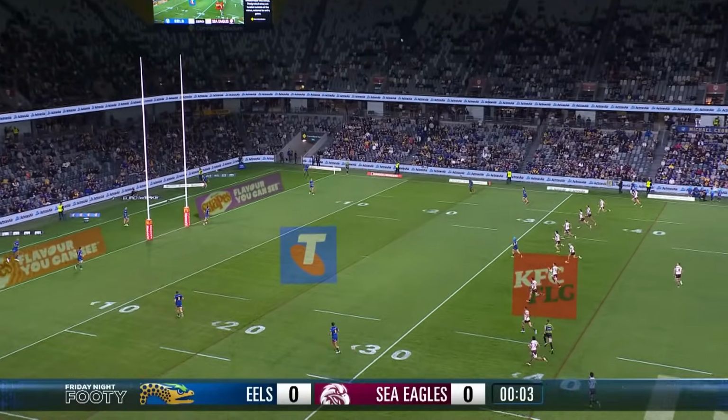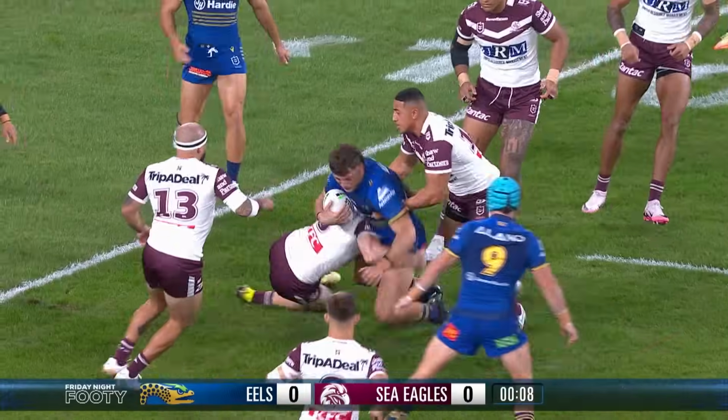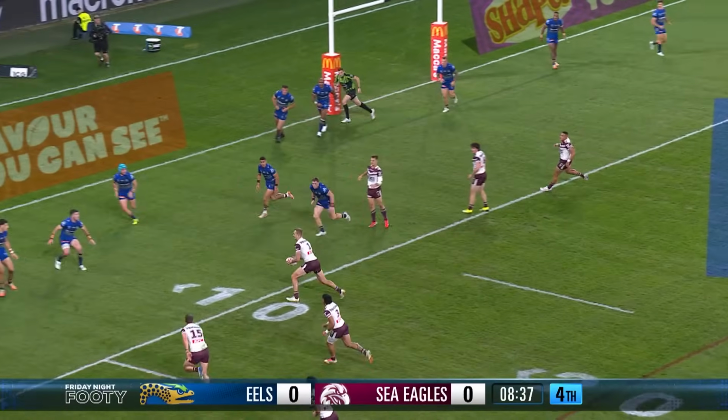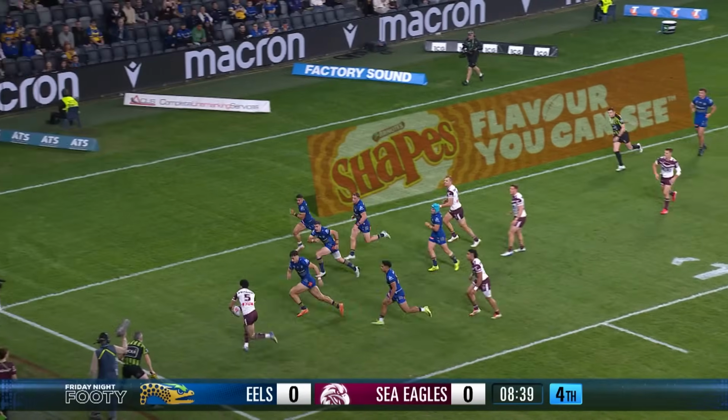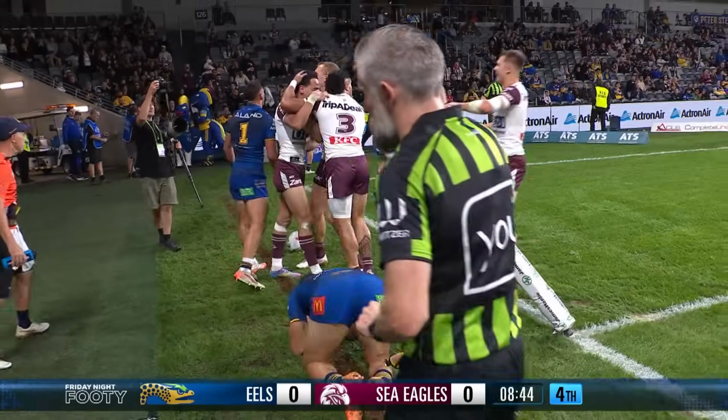Manly with just one win in 6 attempts against Parramatta at this venue. And the kickoff goes the other way. Short side play for Trbojevic. Quick hands. Kohler. Hopewadi in the corner. Oh, that was so silky from the centre.